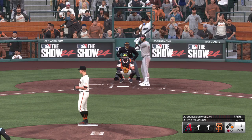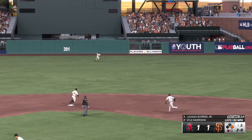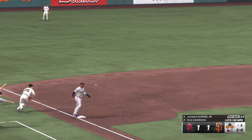Pitch. That's out to center field. Base hit. Lead runner around second. Throw into third. Throw comes in quickly. Holds that go-ahead run at third, and there's still one away.